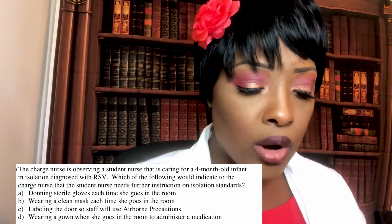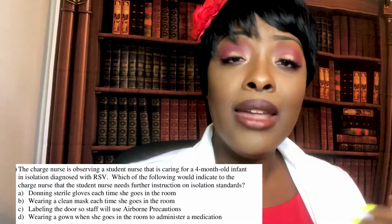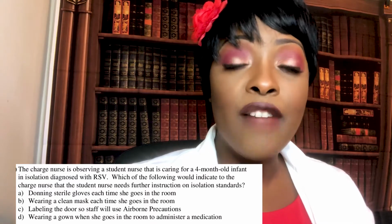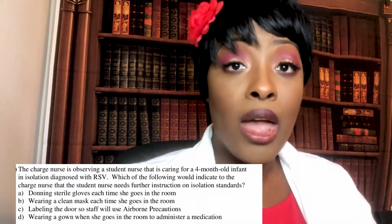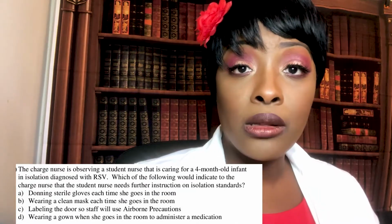That patient's on airborne. C, labeling the door. Yes, that's wonderful because everybody needs to know that patient's on airborne. So before they go into the room, they do what? Put on that mask, right?